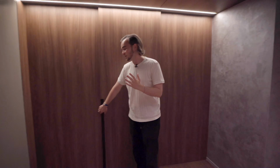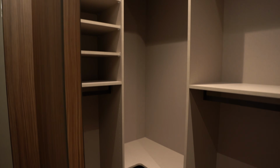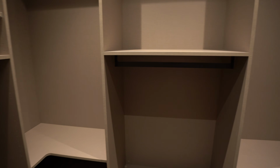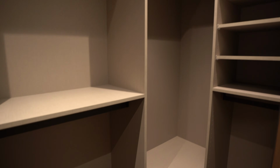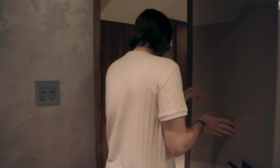What I really like about this place is the size of the closet. Yes, this is more or less the same size as the closet in the front of the apartment. So yeah, you have all this space just for yourself, not even for your shoes. They go on the front, so everything else goes into here. But there is one more bedroom, so let's go see that.